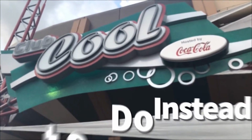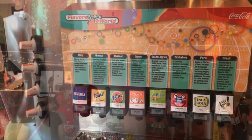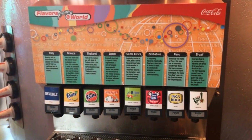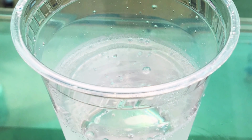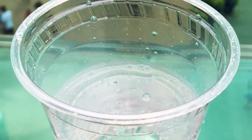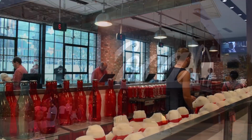So these are all included in the DFB Guide as well. Club Cool is gone from Epcot. Gone are the free soda samples, tricking your unaware family members into drinking the super bitter Beverly beverage, but you're not out of luck if you want to try Coca-Cola products from around the world when you're in Walt Disney World. Instead, head over to the Coke store in Disney Springs.